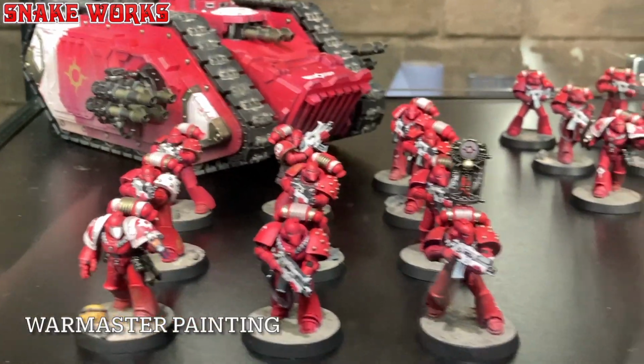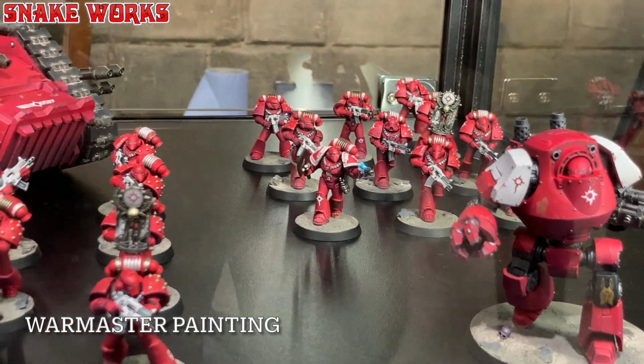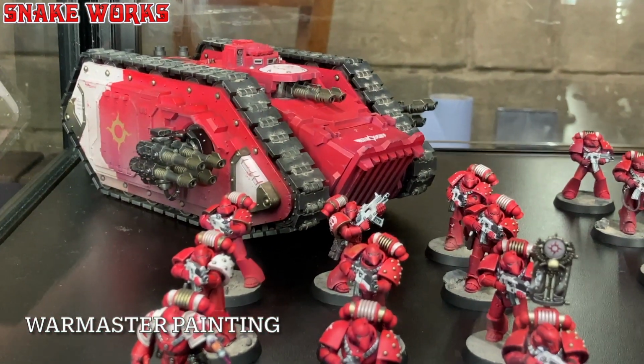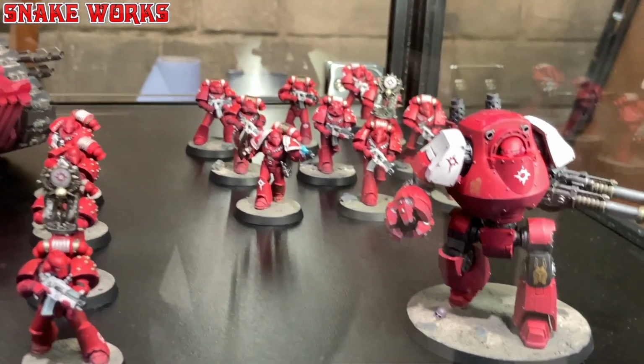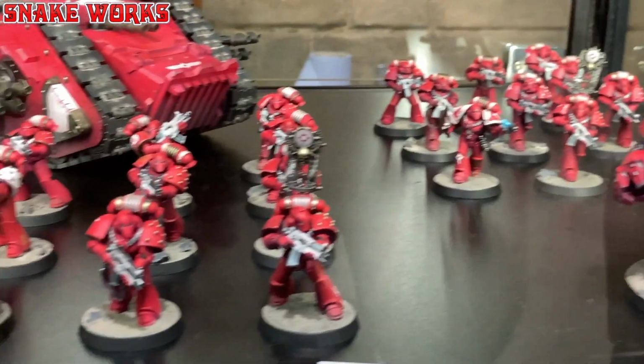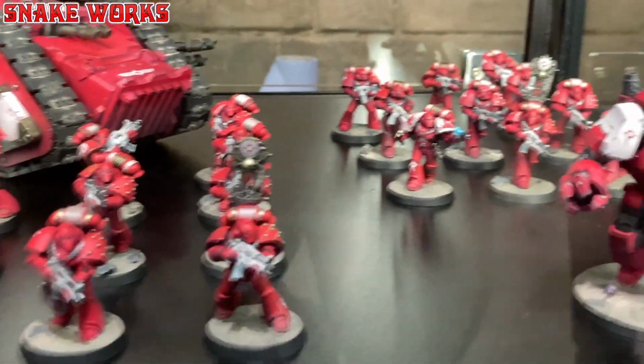Here's a lovely looking army, the Thousand Suns by Warmaster Painting. These were one of my favourite armies on the day, if not the favourite. The red with hints of magenta was absolutely amazing. Sadly, it just doesn't show up right on camera. With the white accents, these looked brilliant.